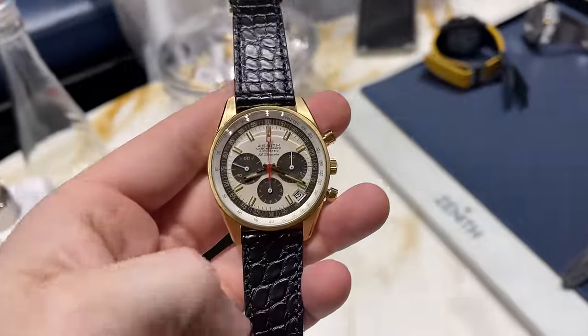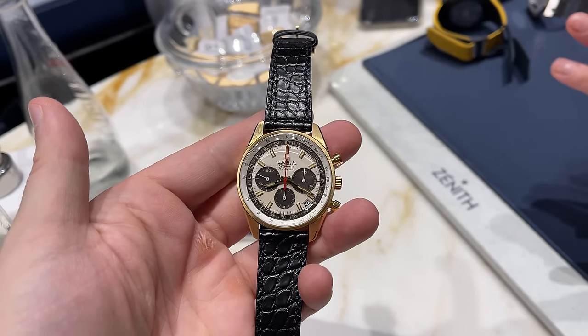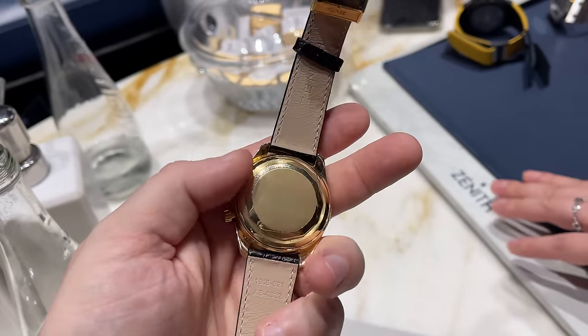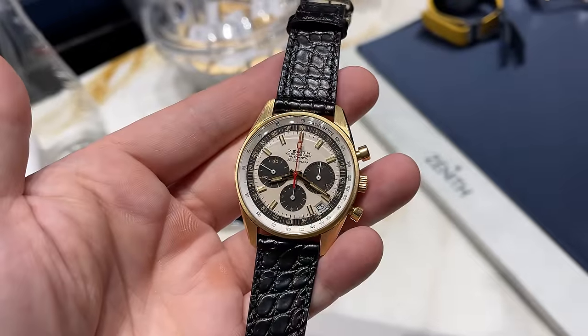The first one is a Zenith G381 from 1971, beautiful panda dial, full gold case and a very subtle vintage patina. I think this watch would be my pick from the current offerings of the Zenith boutique.